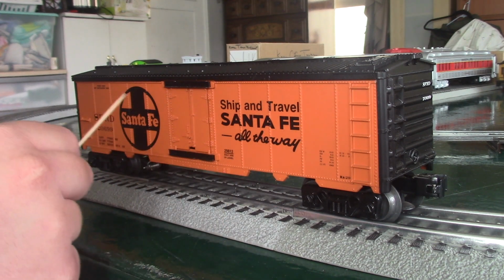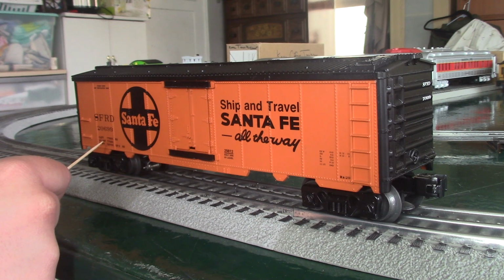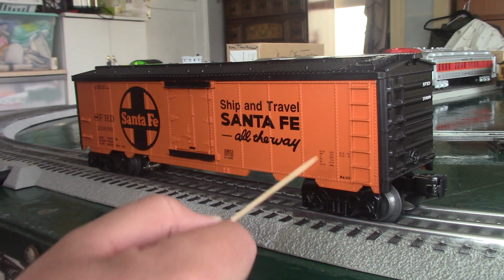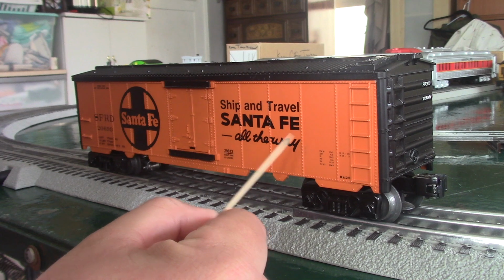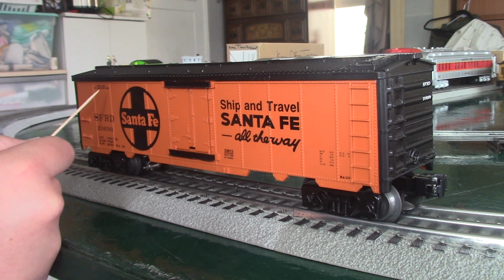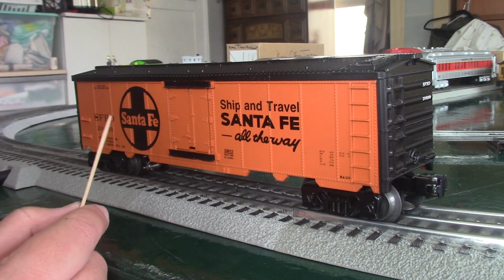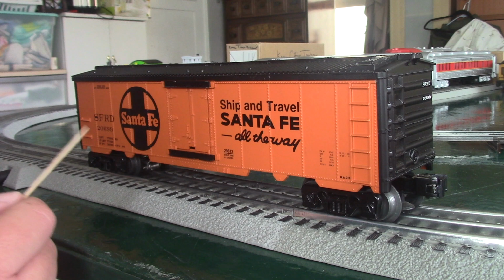Continuing on, we have Ship and Travel Santa Fe all the way. We got the Santa Fe logo right here, SFRD with the 20699. The capacity, which is 77,000, the load limit 500,000, and the lightweight is 587,000. And this car has stage icing air circulation fans. So this was more of a mechanical reefer than a regular reefer car with ice.